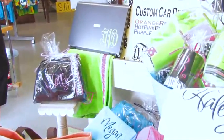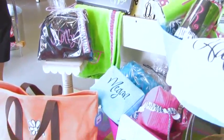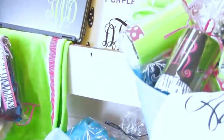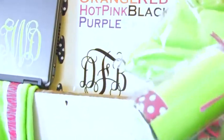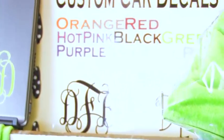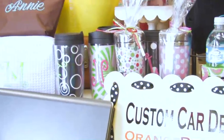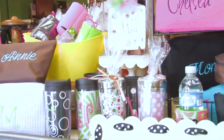It's really a personal gift to give. And then I do these little car decals too that you see with people's monograms on their cars. A lot of the gals like that, teenagers and adults. It's a pretty thing. You can put them on your laptop, trays, anything slick you can stick these vinyl monograms to.